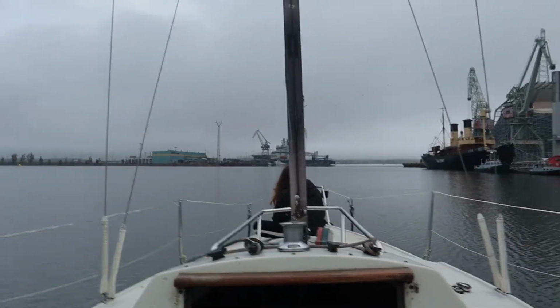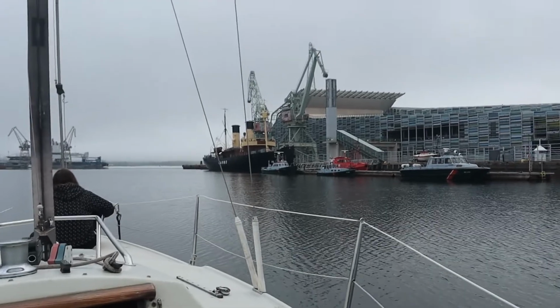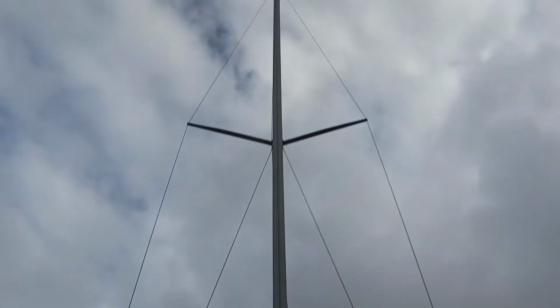Just a moment, I'll turn you guys around. The scene that you have. Oh, it was on manual focus. But anyway, that's my daughter, and this is my mast.